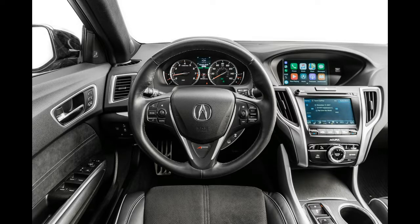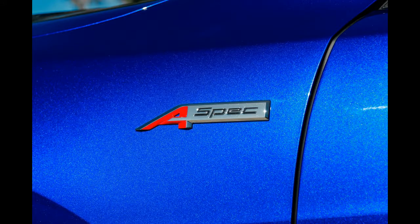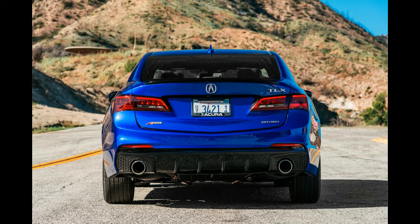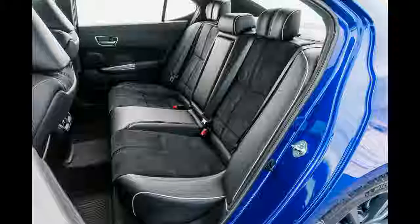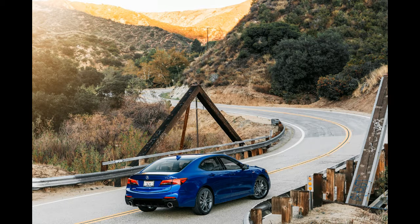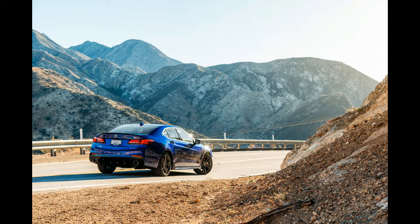The Accord can't quite hang with the TLX in the corners, but the 2.0T proved quicker to 60 miles per hour and through the quarter mile. Plus, even without the premium nameplate, the redesigned Accord Touring actually felt more luxurious inside than the TLX. As long as all-wheel drive isn't a necessity, a loaded Accord offers a more compelling overall package.